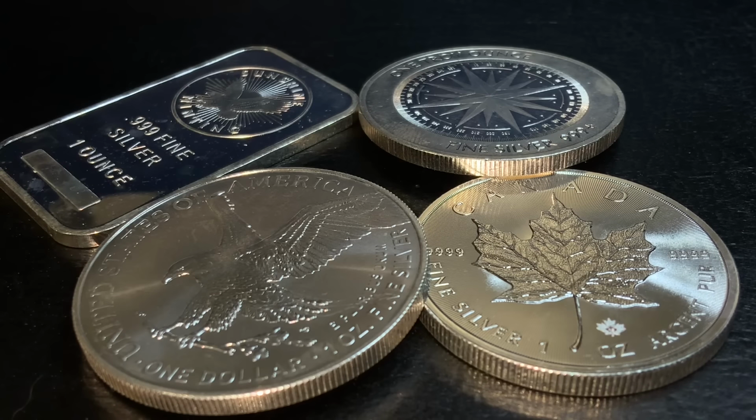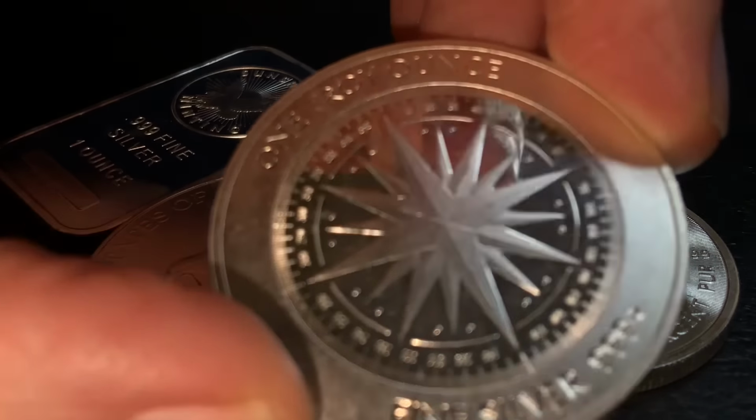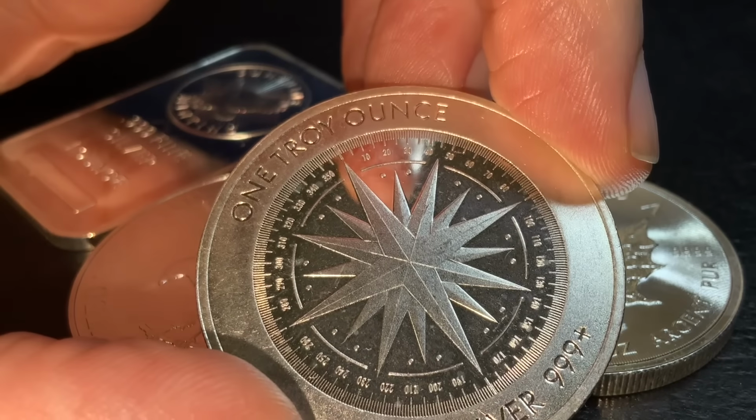Silver comes in a variety of different forms, as you know. Most of us are familiar with silver coming in the form of coins, the most popular, most recognized, the American Silver Eagle and the Canadian Maple Leaf. But it also comes in the form of rounds as well, like this round here. Some people will say this is a generic round, but technically it's not generic.